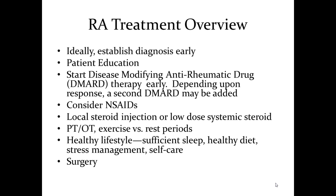Some patients we use nonsteroidal anti-inflammatory drugs with, and this wouldn't be in isolation. This would be all added on to the disease-modifying drug. NSAIDs are medicines like ibuprofen, Aleve, diclofenac, Celebrex. There's a whole host of them. Not every patient can take them, but they have steroid-like effects, so they kind of act like prednisone in their benefits, but they don't have many of the prednisone-related side effects. So they decrease joint stiffness and pain and swelling.